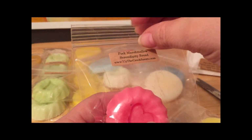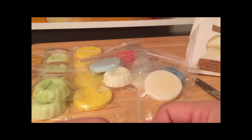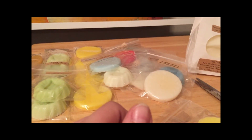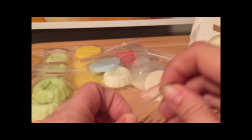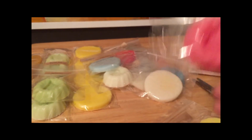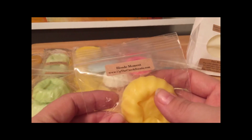Pink marshmallow serendipity bread. I'm on serendipity, I go back and forth. And this one I love. It's sweet and bready, and then you get that serendipity. I love this. It smells fantastic. The first note I got was the bread.